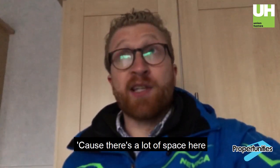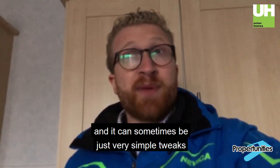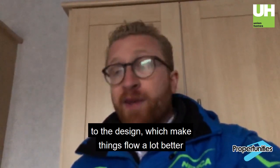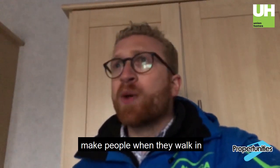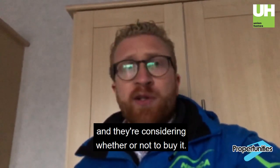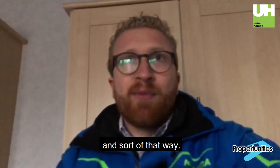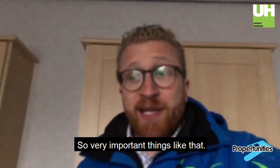Because there's a lot of space here, and it can sometimes be just very simple tweaks to the design which make things flow a lot better. When people walk in and they're considering whether or not to buy it, it makes sense. It makes sense to walk that way instead of that way. So very important things like that.